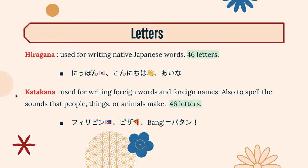Okay, moving on to katakana. Katakana is used for writing foreign words and foreign names, and it is also used to spell the sounds that people, things, or animals make. Similar to hiragana, there are 46 symbols in katakana. So, these are the examples.